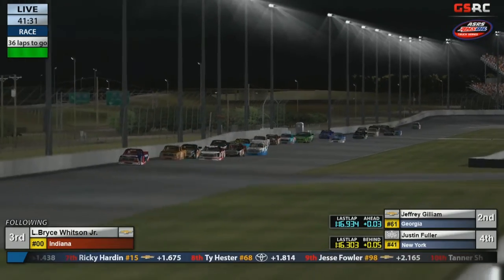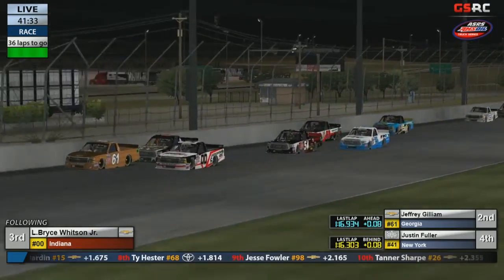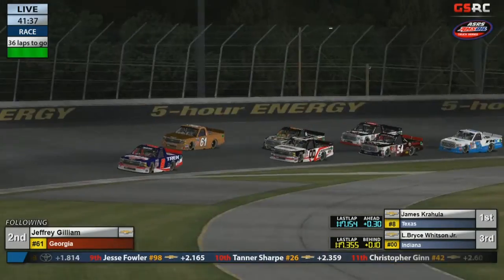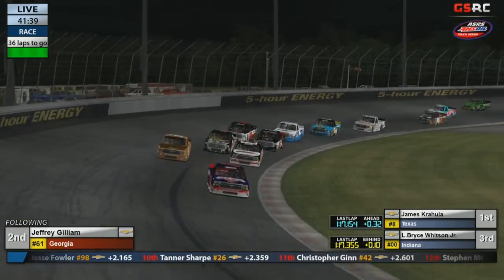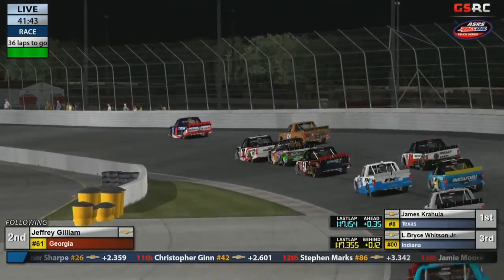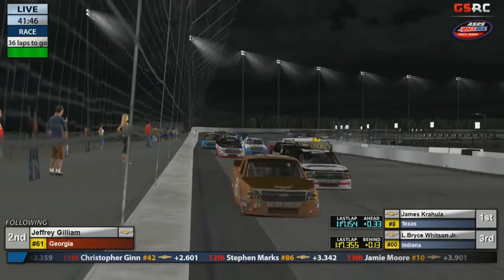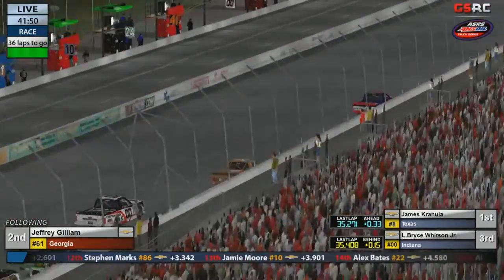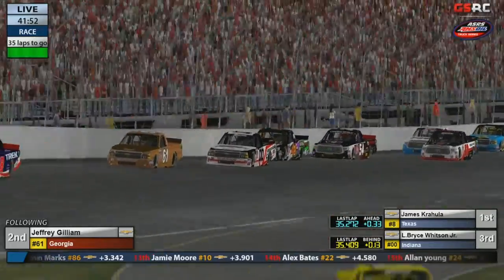Meanwhile, Justin Fuller actually got around Todd Guerin for that fourth place. Yeah, that is. And he's now trying to go on the outside of Bryce while Bryce is still side by side with Jeffrey Gilliam. Looks like Fuller's going to try to go back to the inside. Taps Bryce a little bit in the rear there. He's looking really fast on those 4 fresh tires.